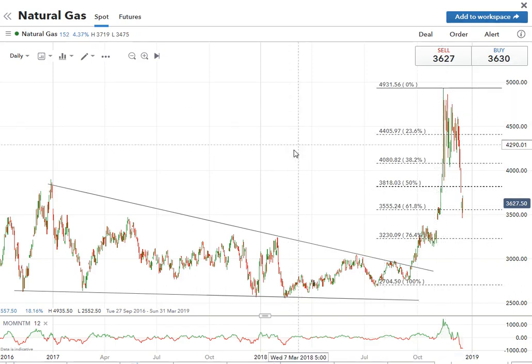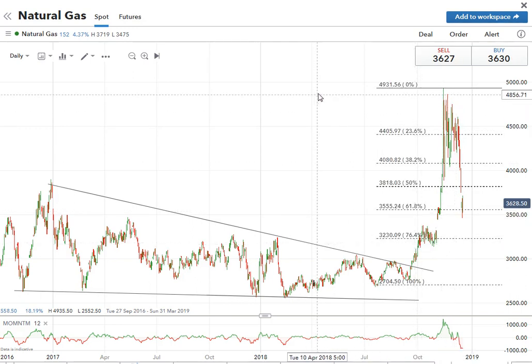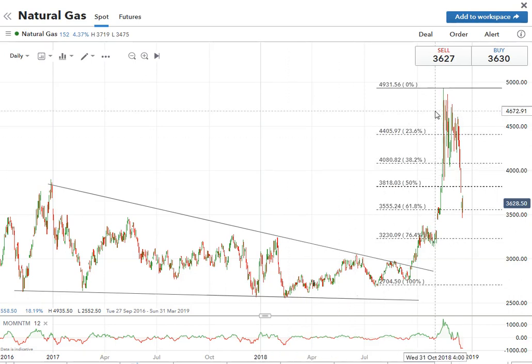So that is a very unusual thing to see, a very sharp rise like this, not so much in commodities like natural gas, but certainly in the stock market. It's quite rare to see this sort of massive short covering surge.